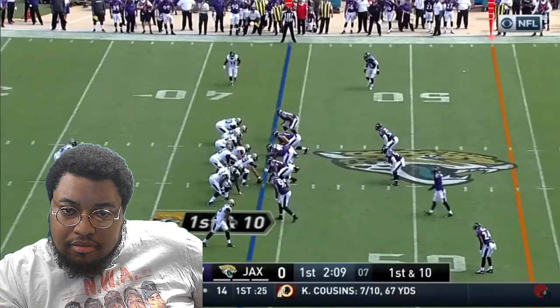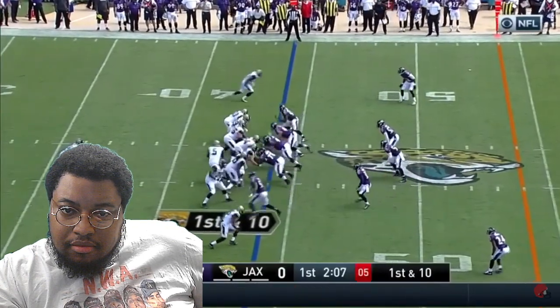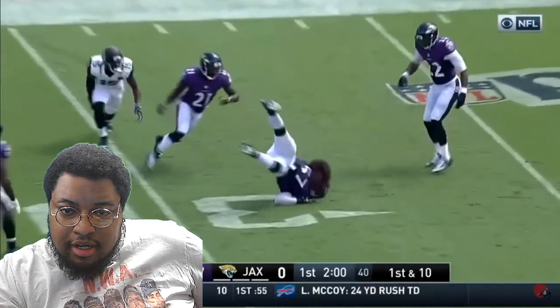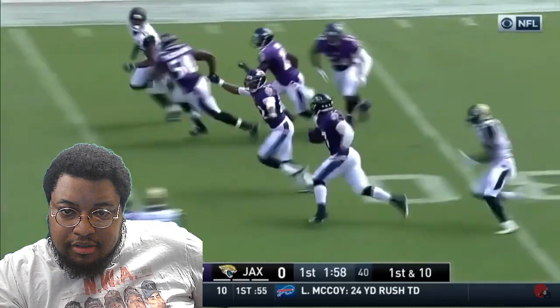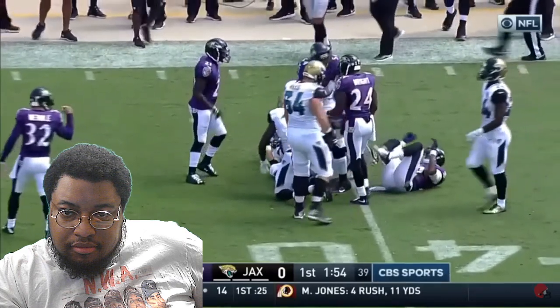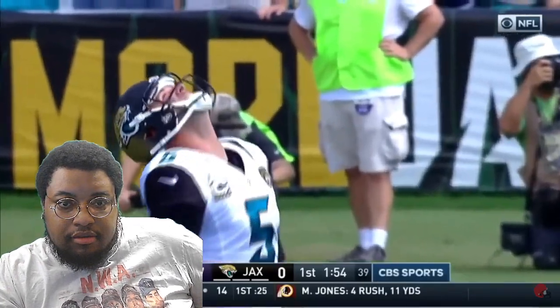And go deep. On first down for the 44. Bortles under center off the play fake. Throw it up. Against time and wobbles one to the far side. And good catch. Intercepted. Good catch. A one-handed grab by Correa. Or excuse me, C.J. Mosley. And Mosley will get up to the 40-yard line.